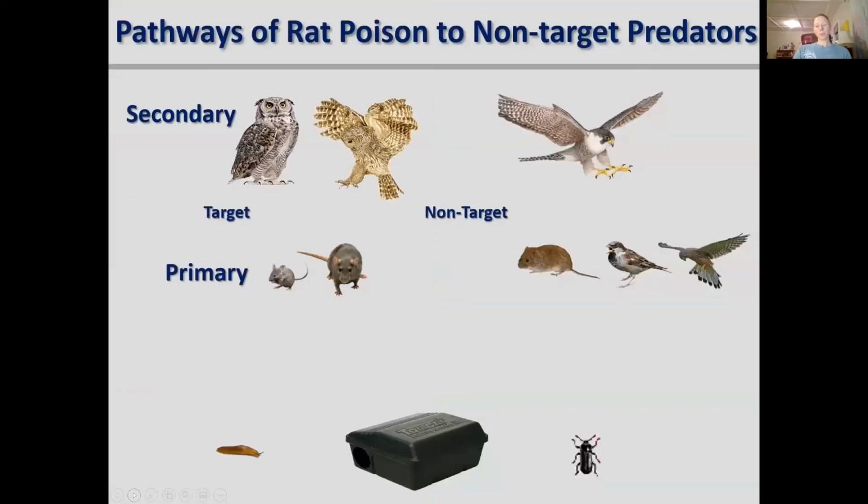So first of all, I wanted to go over one of the issues or challenges that I've been working actively on now for the last 10 years, and that's the issue of secondary rat poisoning of our raptors. What's become apparent is that the rat poisons that we use, and there are many different kinds, and this is a whole separate talk, so I'm going to try and keep it short for the interest of time.